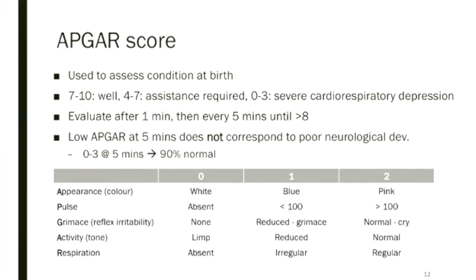Over 100 is a good sign, as you'll learn if you're doing CTG in obstetrics. A faster fetal heart rate is generally a good sign. In an adult, we often say tachycardia is a bad sign and bradycardia is less of a worry. In a fetus, it's probably the other way around. It's better to have a faster heart rate than a slower one.